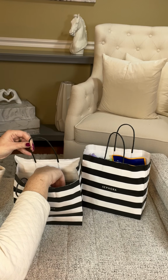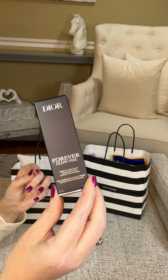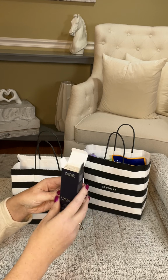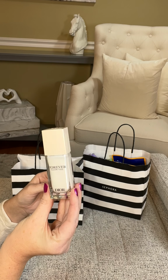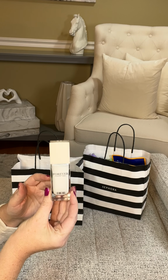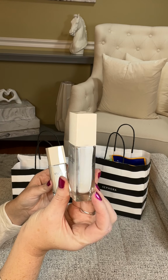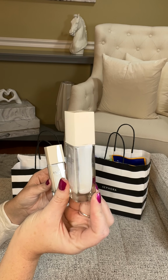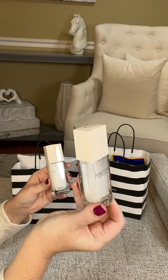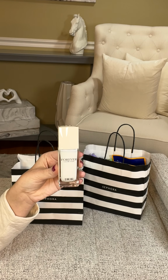So I did pick up this Forever Glow Skin. This is a repurchase for me. I was so low on this primer, and it is so hydrating. I have super dry skin and I can't live without this one. And I'm not joking when I say I needed to restock it. Do you see? I don't think there's a week's worth left in there. It's so low. And so I thought, you know what? Sephora sale, I need one.